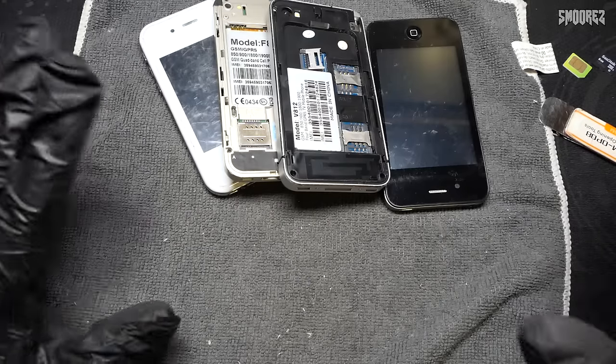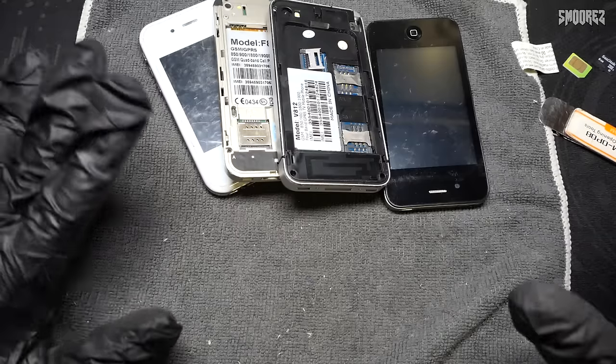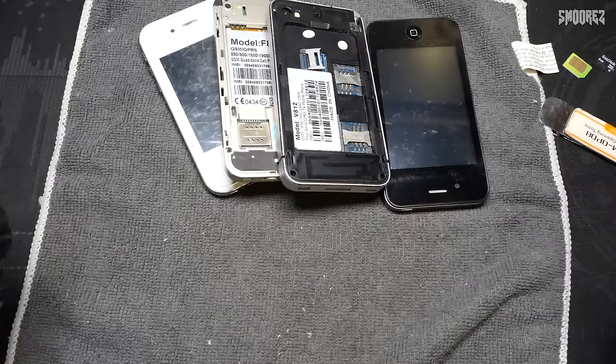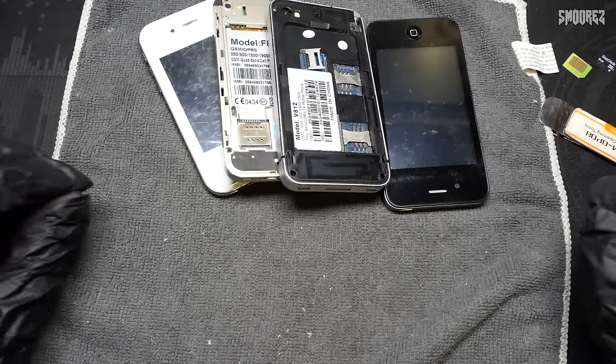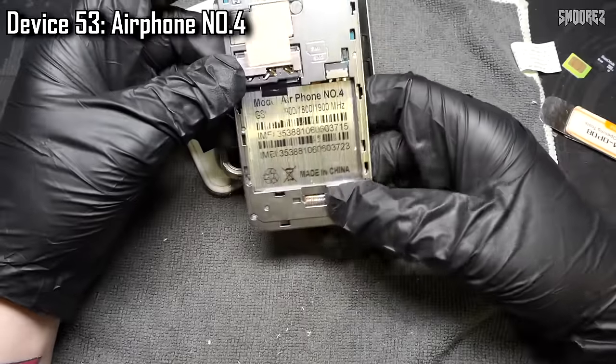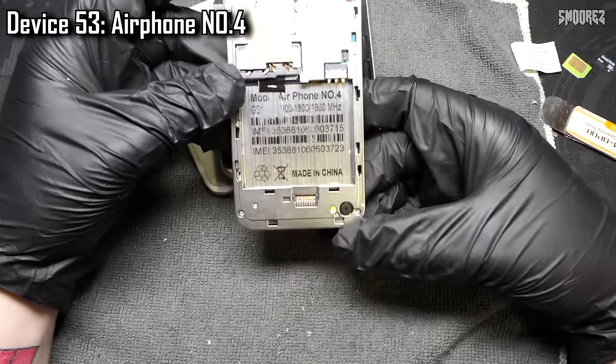So I thought, you know what, I'm just going to leave them to the side. I'm not going to touch them. But these ones I don't have, or I possibly have, but I don't know if I actually have them or not. Very difficult. But the first one here is the Airphone number 4, and I believe Ashen's reviewed this one.